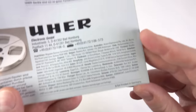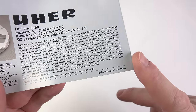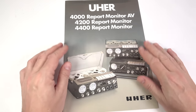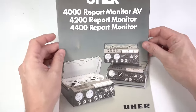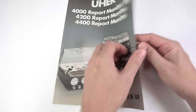But the thing that threw me with this, I don't know if you can see this very clearly, 8.94, printed in Germany. That'll be August 94, surely. Well, I didn't think they were making these things in August 94. I thought they'd stopped in the 80s. So at the start, when I'm going all on about, oh, I've got something from the 80s, look at me, aren't I cool and everything, I'm just talking a crock of rubbish, because it looks like they carried on into the 90s.